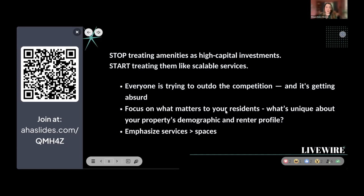So yeah, we want to take a step back today and think about this slightly differently. We want to propose that we stop treating amenities as high capital physical investments in the property only and start treating them as scalable services. Because, like we just talked about, everyone's trying to outdo the competition. So doubling down on those high capital amenity investments might not be the best strategy to win. Instead, focus on what matters to your residents. What's unique about your property's demographic, about your renter profile? Why do residents choose your property over the competition?